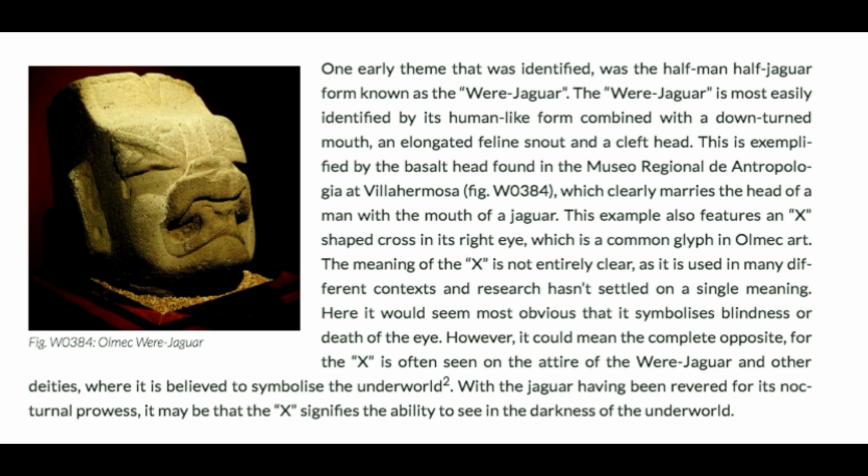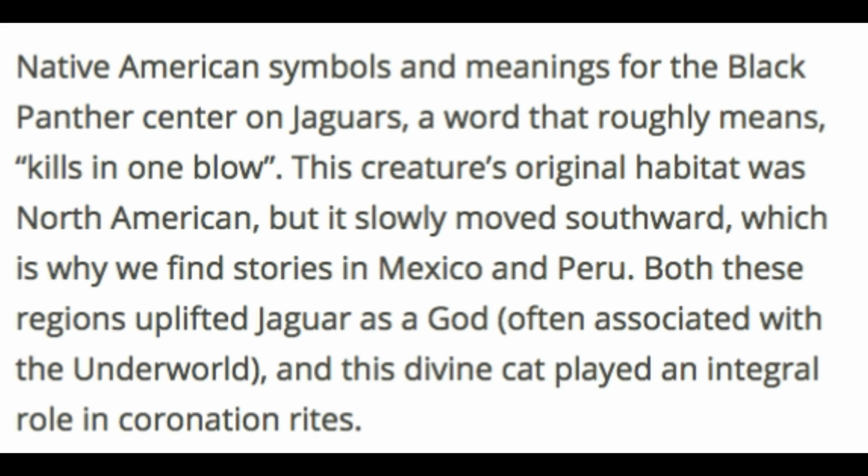With the jaguar having been revered for its nocturnal prowess, it may be the X signifies the ability to see in the darkness of the underworld. Maybe, huh? All right, so can we link humans transforming to panthers, black panthers or jaguars, and Native American mythology and religion and tradition? Yes, we can. Just like in the story of Marvel's Black Panther, a human becoming a panther. And again, Native American symbols and meanings for the black panther center on jaguars, a word that roughly means kills in one blow, just like the Black Panther can kill with one single blow.